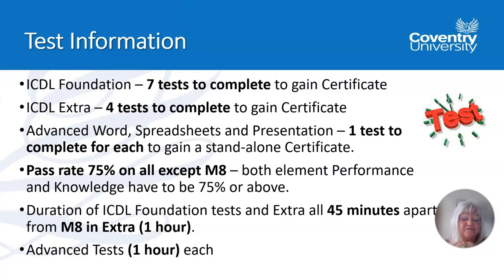And they're 45 minutes, apart from M8, and the advanced are also 1 hour. So it doesn't sound a long time, but the advanced, you've got about 20, 21 or 22 questions, and those questions are quite heavily loaded, whereas the foundation, for example, is probably one-liner questions but asking you to do a task. So they really do suit what they are.